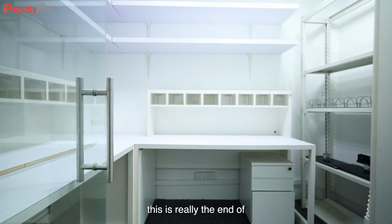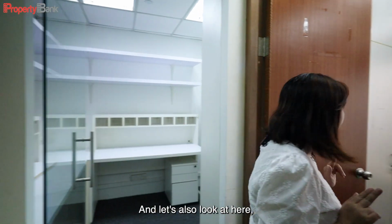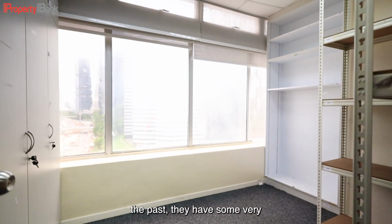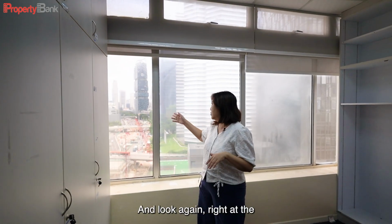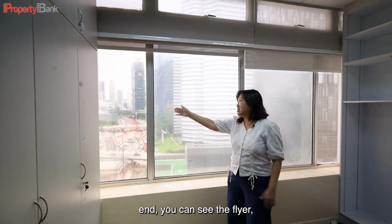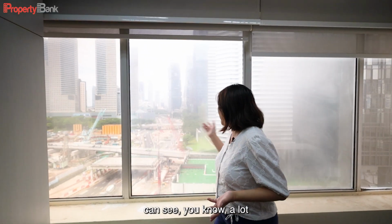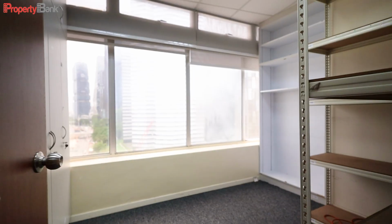So this is really the end of the unit. And let's also look at here, which probably in the past they had some very confidential items that they locked up here. And look again, right at the end, you can see the flyer, the Marina Bay Gardens by the Bay. And it's so lovely that you can see a lot of works in the surrounding as well.